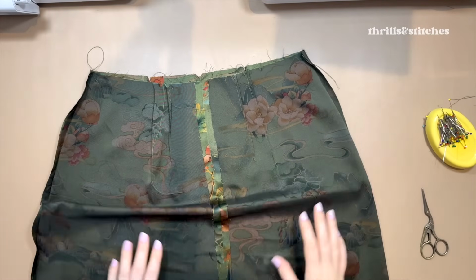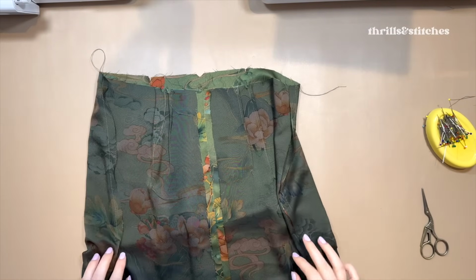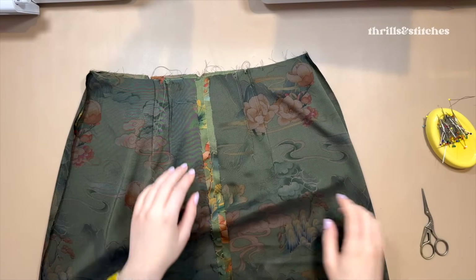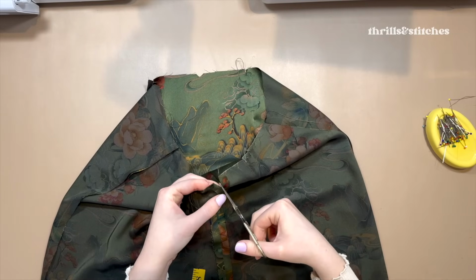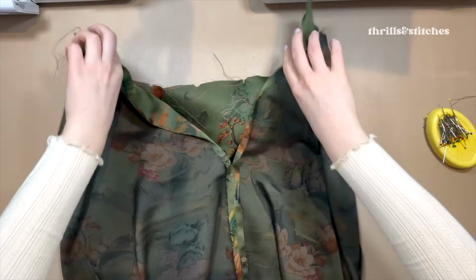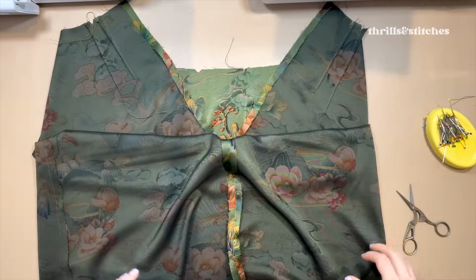So front and back are sewn together, and I've also pressed the side seams towards the back. Now I open the basted section of my center back seam up again before I can join the skirt with the top. All right, let's fetch our bodice.